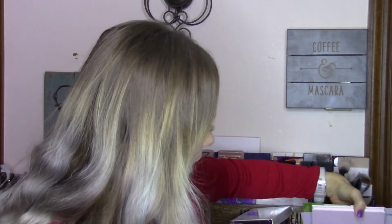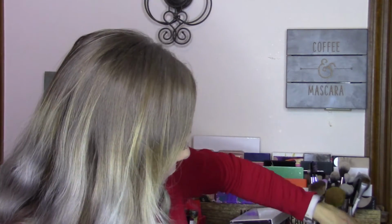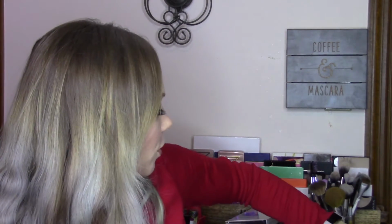Seriously, I have got to clean, I can't even find it. Here it is. Okay, over Christmas break, I have got to clean this up.